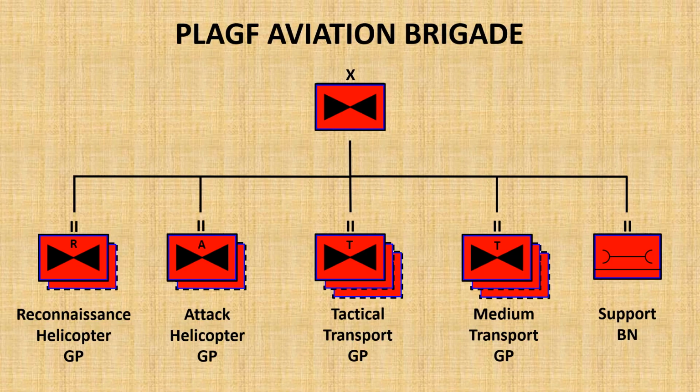The PLA Ground Forces Aviation Brigades will likely have similar structures to each other, but slightly modified as required by the particular Group Army and terrain. These brigades provide the Group Army Commander with corps level reconnaissance and fires assets in the form of the Z9-19 and the Z10, and air mobility for administrative or operational moves in the form of the transport helicopters, including Z20, Z8 and MI-171s. With no organic infantry, there is likely between 6 to 8 helicopter groups, consisting of at least 1 each of reconnaissance, attack, tactical troop lift and medium troop lift groups.